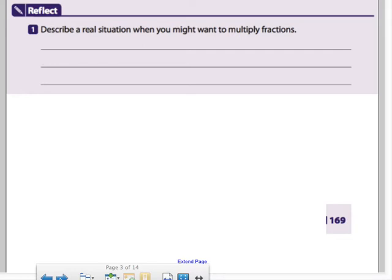Describe a real situation. This, I think, might be on the next page. So, oh yeah, it's on page 169. I even put a little thing there. Alright, describe a real situation when you might want to multiply fractions. A real situation, okay. How about when we need to figure out how many slices of pizza we might eat, or if we're going to have enough slices of pizza.